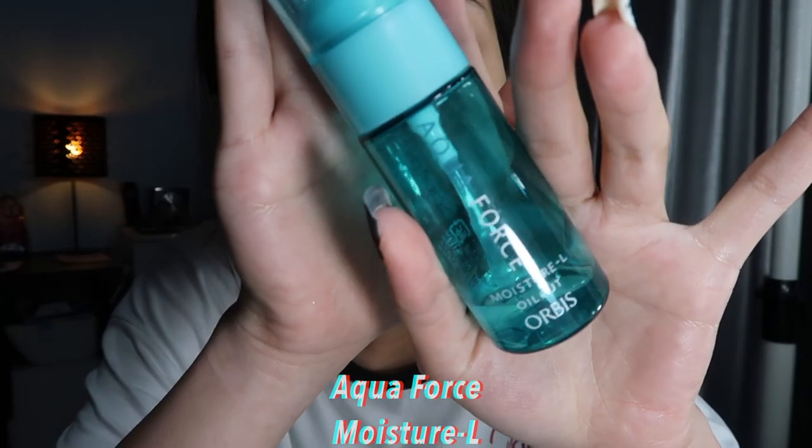Lastly, I'll be applying moisturizer. Okay, so I'm using the Aquaphor Moisture L from Orbeez again. 1 layer of this to lock in all the moisture on my skin. Now I am officially done for day 1.